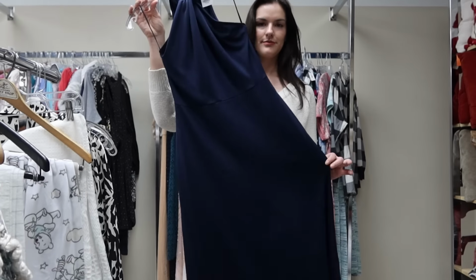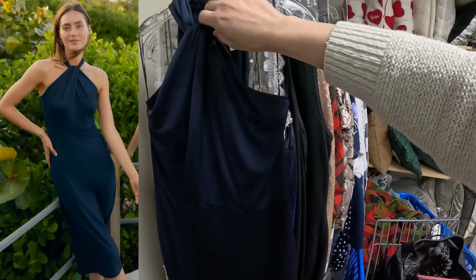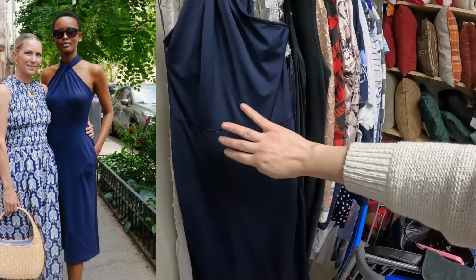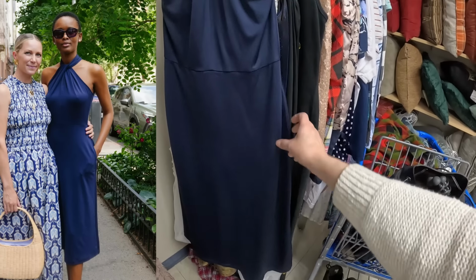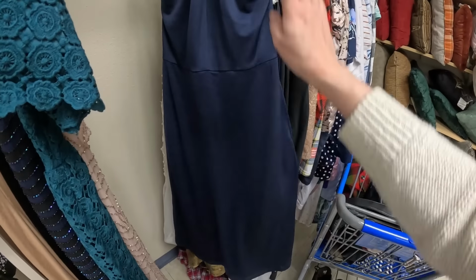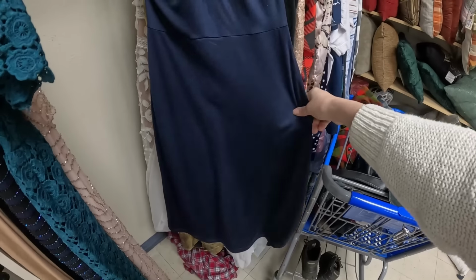They make really comfortable and classic and just minimalistic pieces. This one has this knotted neckline and it has a lot of stretch to it. It feels very breathable and comfortable, and it's also a midi length, so a really great length. I don't know how much I'm going to be able to sell this for, but with it being new with tags, I'm probably going to list it for around 50 or 60.